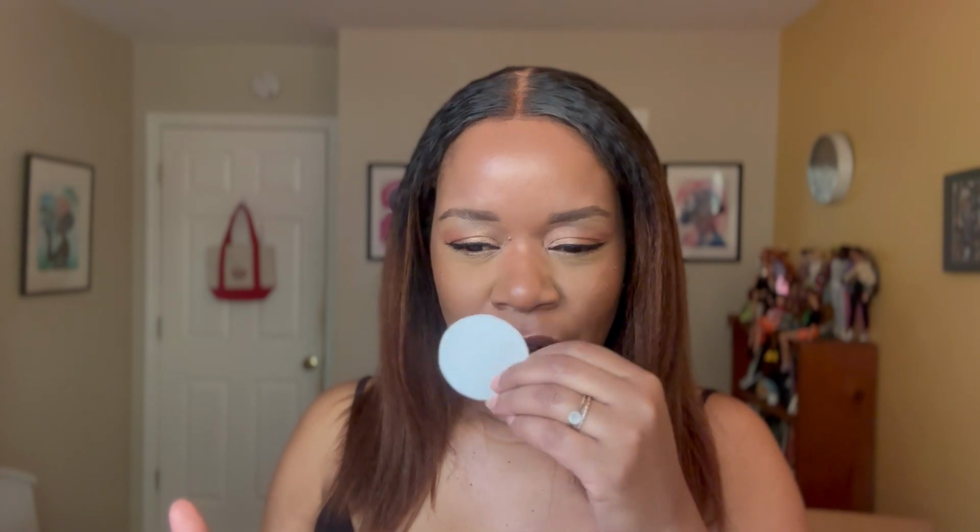And I believe that this is just under $300 for 125 mil of product, which I feel is going to last forever because of this fragrance. You don't need a whole lot of it. And it has a good projection on it. I don't know if I feel like it's a beast mode fragrance, but it definitely has good projection, lasts a nice long time, and it's just so beautiful.